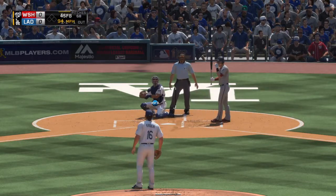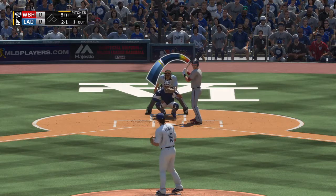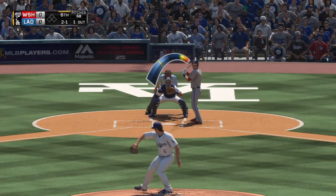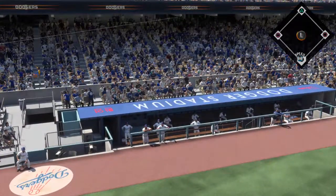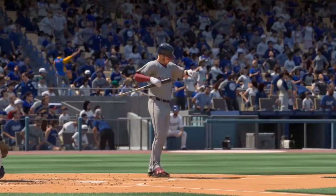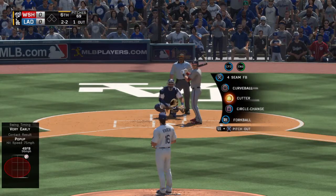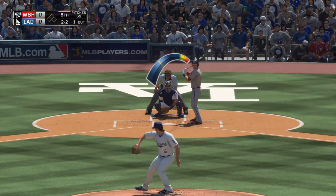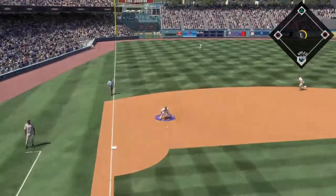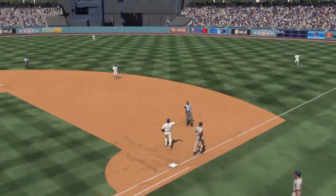Outside with the fastball as the count moves to 2-1 now. One strike. All even now, 2-2. No runs, 2 hits, 1 error thus far for the Nationals. To third, gloved by Turner. Throw gets him, 2 down.